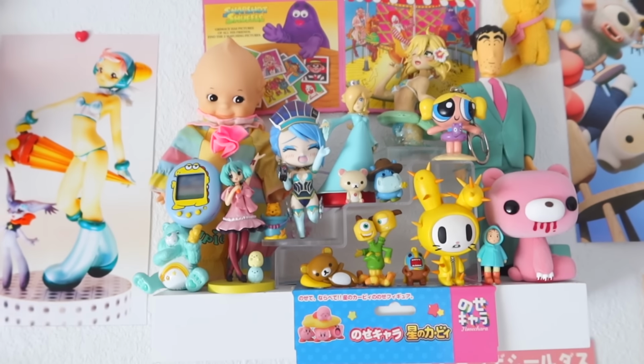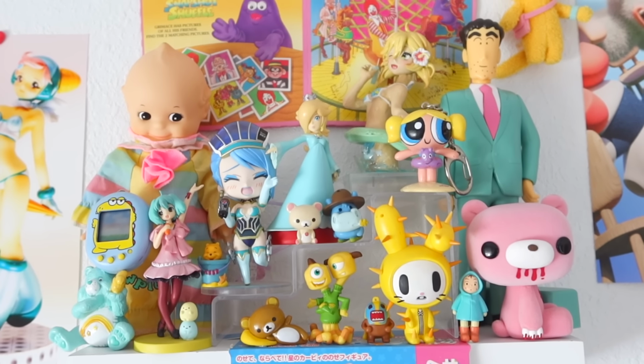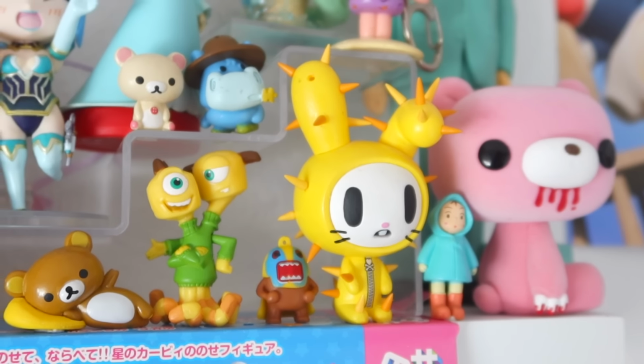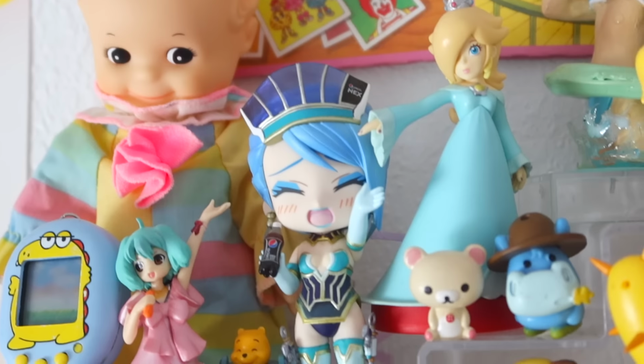Moving on to the shelf above this one is my blue, yellow, pink shelf. I predominantly put figures and toys that are blue and turquoise with accents of pink and yellow. There is quite an assortment of different figures on here, but I do have them all on this acrylic stand so they're easier to see.